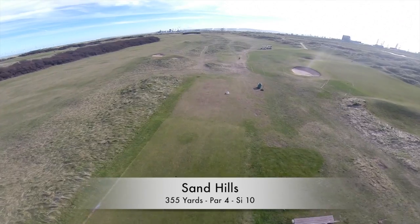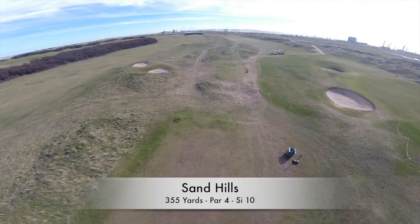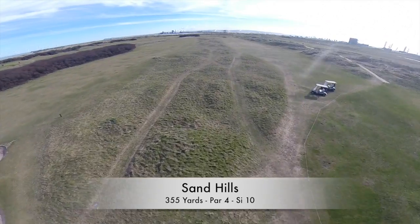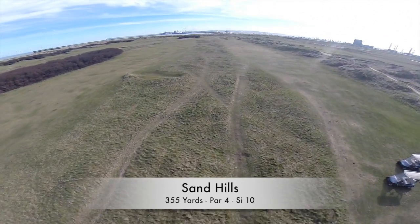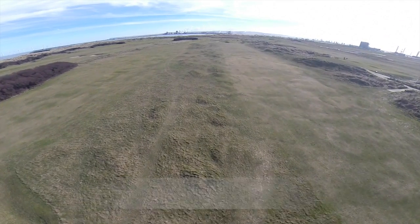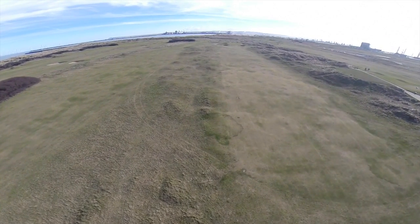Now this is a super par 4. The fairway sits at an angle of about 30 degrees to the tee. You'll want to drive down the left to avoid the daunting sandhills on the right. Undulating fairway, pull it too far left and you could get an awkward lie amongst the more shallow humps and hollows.